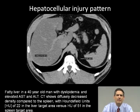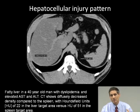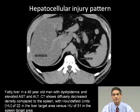Here is a fatty liver on a non-enhanced CT scan, and this demonstrates again that CT is capable of diagnosing fatty liver and also capable of finding fatty liver with more sensitivity than ultrasound.